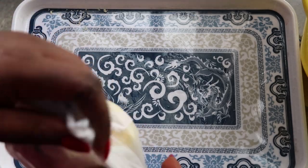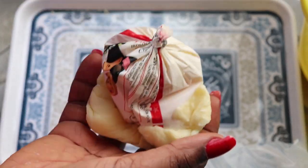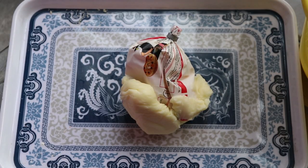So I have my cheese here. This is all of my mozzarella cheese. I'm going to heat this up. No microwave, so I'm just going to heat it over hot or boiling water and allow this to melt.